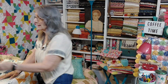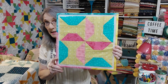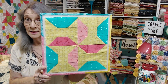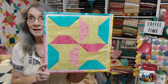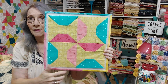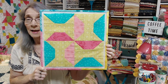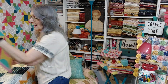So first of all, I did do the block of the week that I am in, and the name of this block is Autumn Puzzle. But I wanted it in these colors, so I'm going to call mine Spring Puzzle or Summer Puzzle. But this is a very fun block, and you can see that by using the background color in a little darker shade that it shows up like spools of thread. So that is the first thing that I was able to get done this past week.